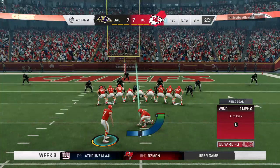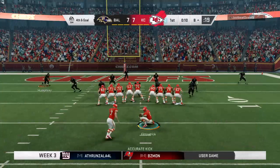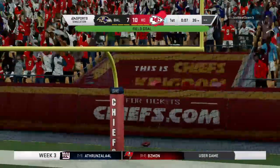Harrison Butker on for the field goal. A 25-yard attempt. And Butker able to put this one through.